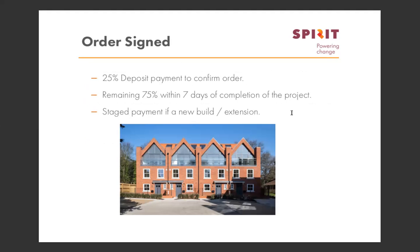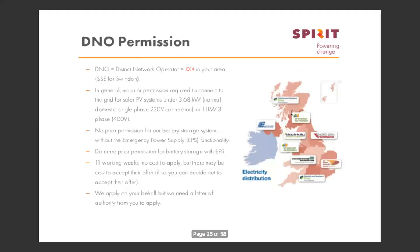So if you're building a brand new house and you want to put panels on, obviously the electrics are not going to be in for a few months. So there's a slightly different payment schedule. And of course, it would be done differently. So we wouldn't install everything on one day. It would be a little bit more stretched out.